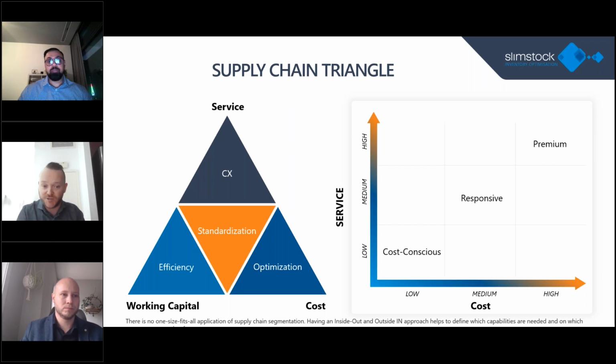It depends on your business strategy, to Sandeep's point, right? Depending on the different product group, or the business strategy that you're looking to adopt, it's not just a cost-conscious one size fits all. You can be more responsive by allocating additional resources. And if you want to go as high as always ensuring that you're able to serve your customer orders, obviously that comes with a cost as well.